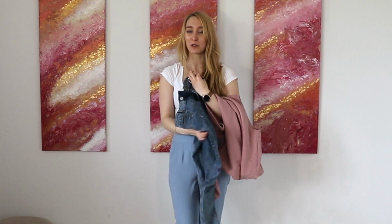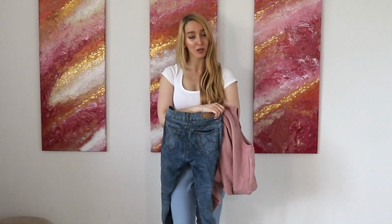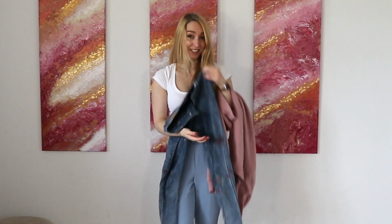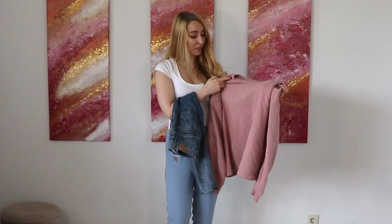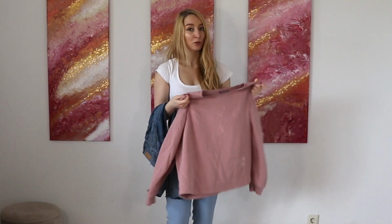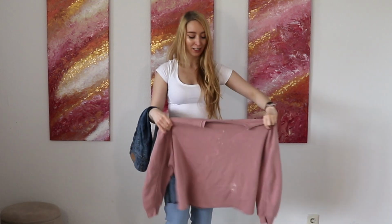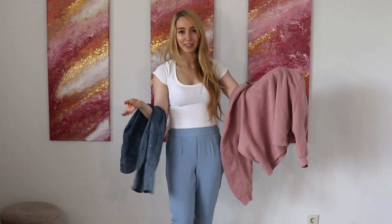A jeans I wore a couple of years ago, which is not really my style anymore, but they are still comfortable and as you can see they are full of color and paint. And this sweater. I used to like to wear this sweater, but I got some stains on it and I never could really wash the stains out. They really stayed in the sweater. So now you see a lot of paint on it and now it's my painting sweater.